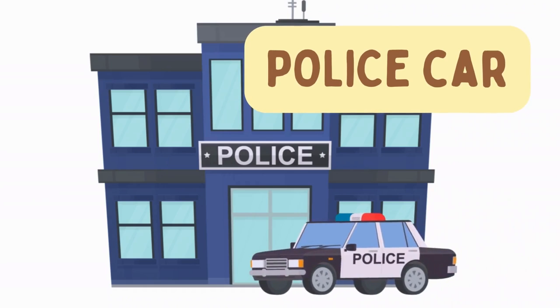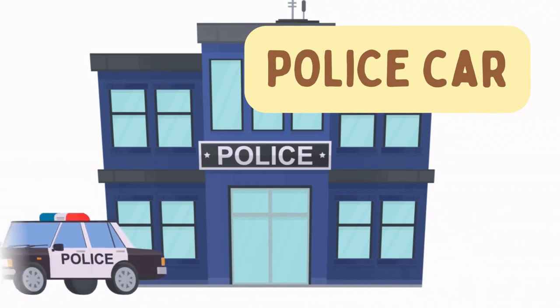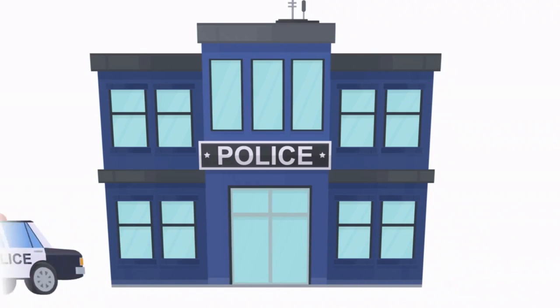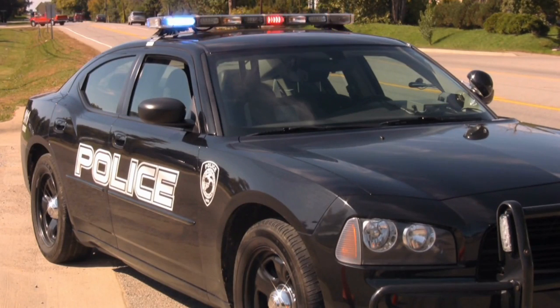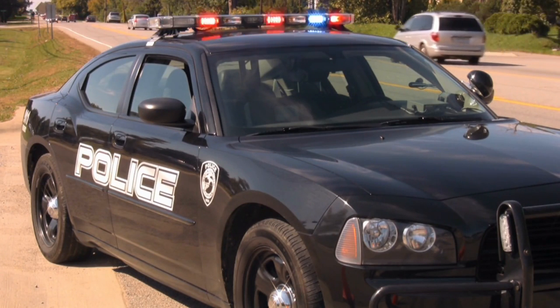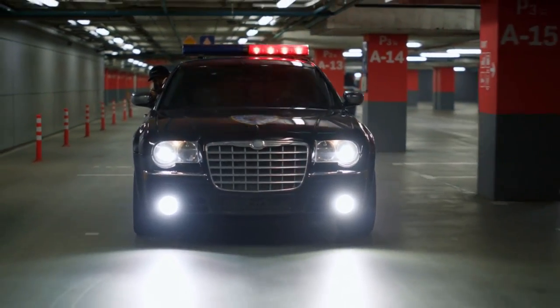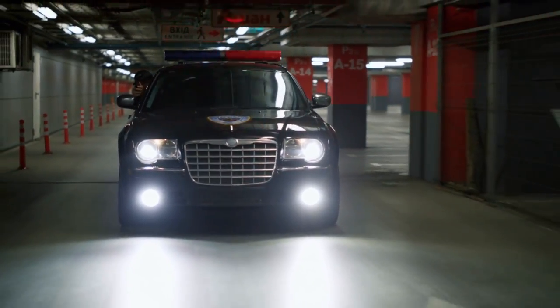Police car. This is a police car. A police car is a vehicle used by the police. They use it for their duties in patrolling and responding to incidents.